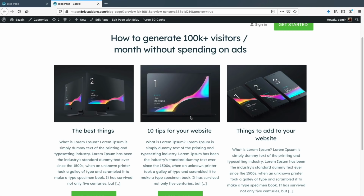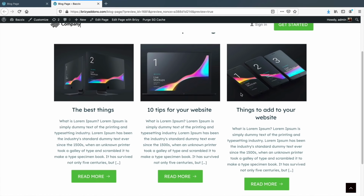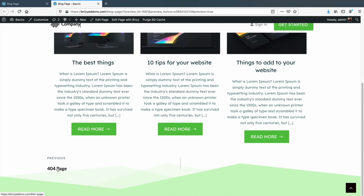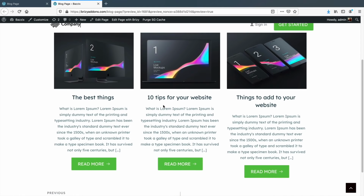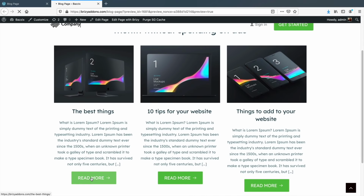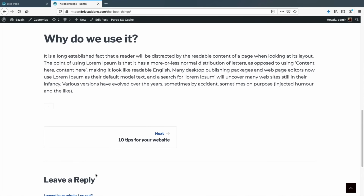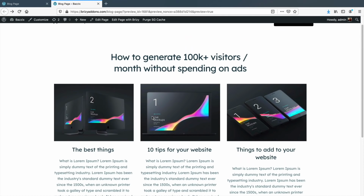So here are my current blog posts: the best things, 10 tips for your website, and things to add to your websites. And then if you have more, obviously we can go to previous or go to next if there are more posts. But since I only have 3, there's no other option. So let's say someone is at your blog and they want to read this. They just click on read more, and it takes them to the blog post. So that's a really cool way on how to style and design your blog using Brizy.